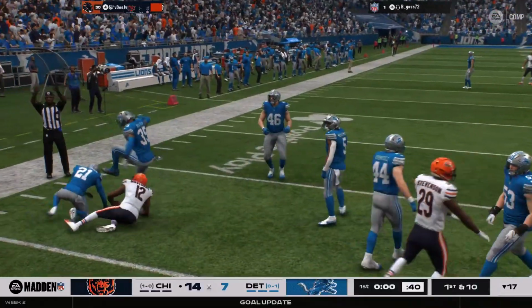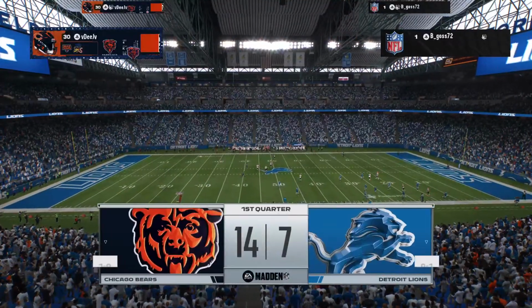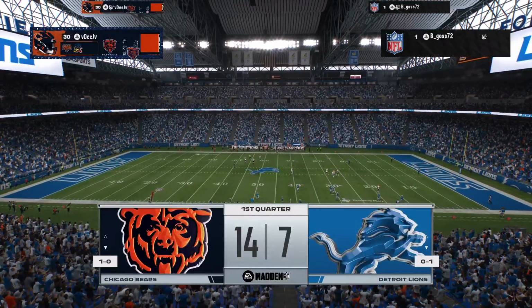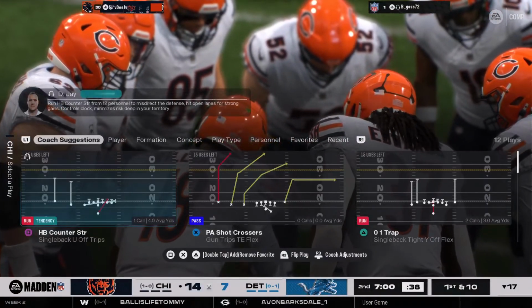Going to be brought down. And with that tackle, we hit the end of the 1st quarter of play. 1 quarter in the books. 14-7 is our score. And we are back to the Motor City in a moment.